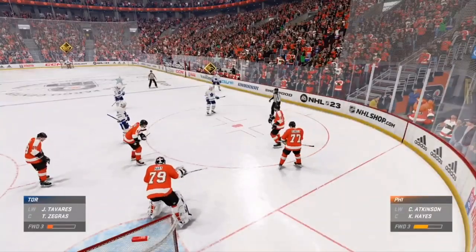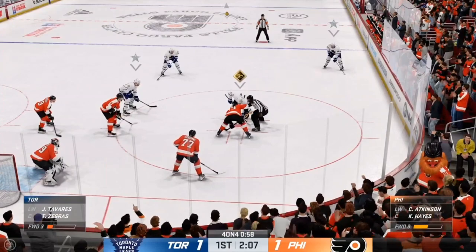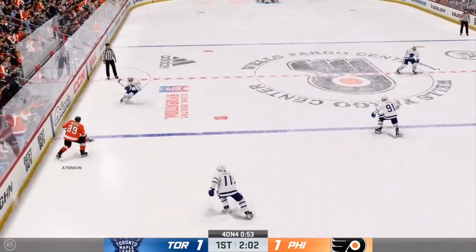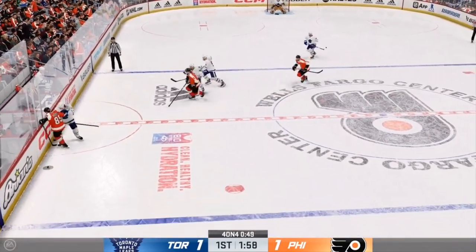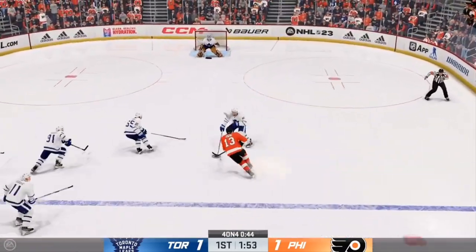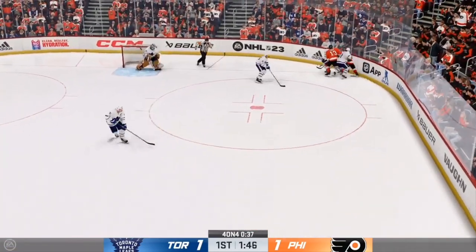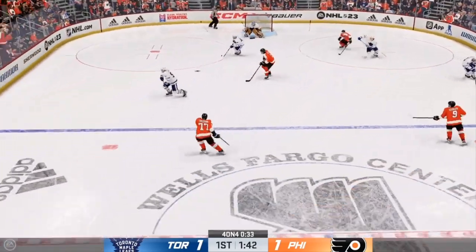Both teams are set. We'll drop the puck here. Hayes takes possession right off the draw. Great feed from the left side. The Flyers move the puck in the defensive zone. The Leafs scoop it up along the boards. Toronto's regained possession of the puck.